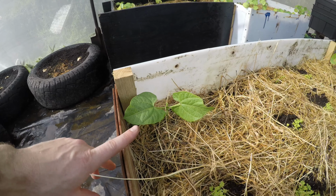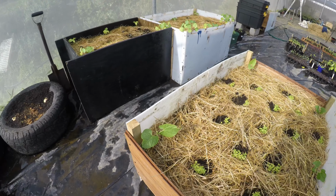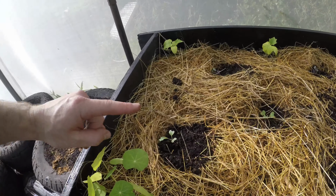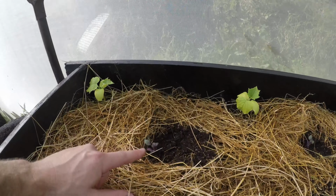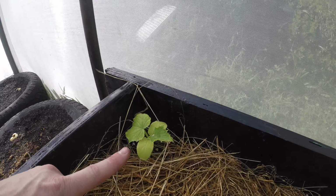It's survival of the fittest, and we'll see exactly what happens. I've put in my beans. I think these are Blue Lake bush beans, and I'm interested to see what they come out as. The bean itself was white, so quite interested to see that itself. Here we've got some red broccoli and some purple broccoli, as well as nasturtiums and cucumber.